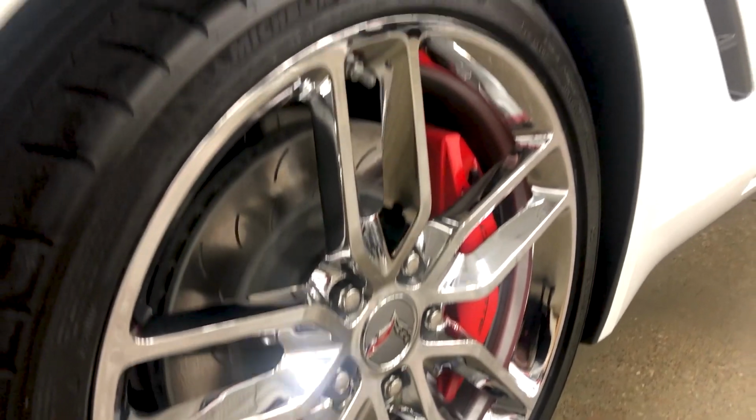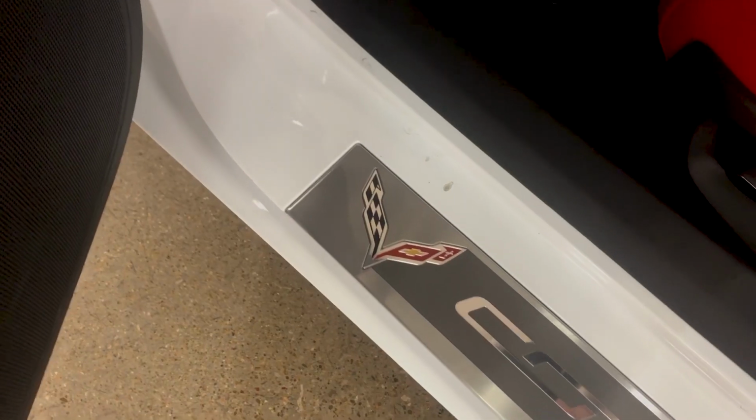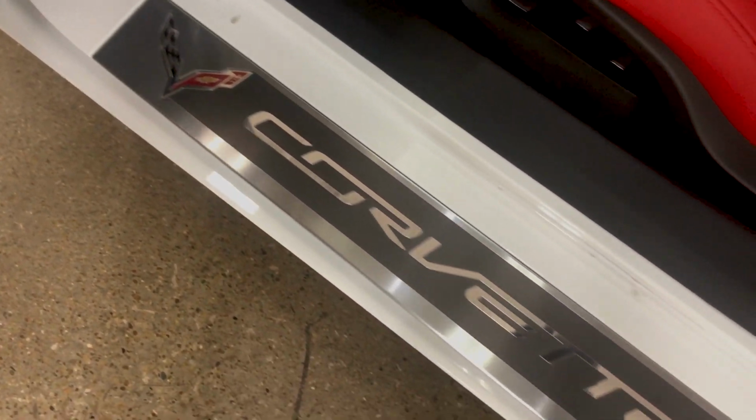And the car behind me is the last front-engine Stingray Corvette that will ever be made. Well, it is an end of an era. We'll never see a front-engine Corvette again. We will likely never see a manual transmission Corvette again. So this car represents the end of an era, the end of the front-engine Corvette, the end of the manual transmission Corvette, and it absolutely belongs in the National Corvette Museum.